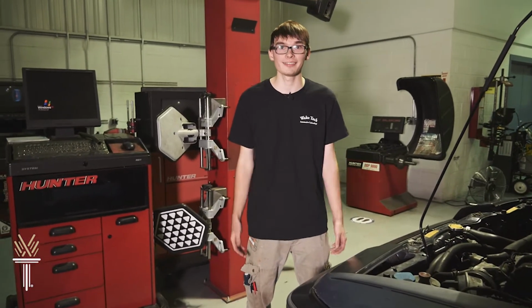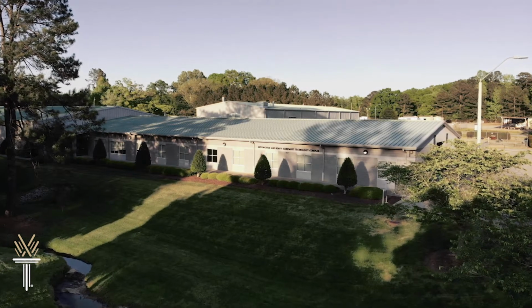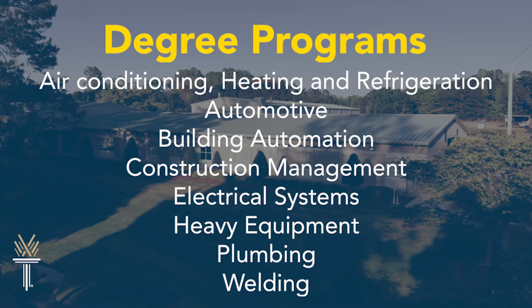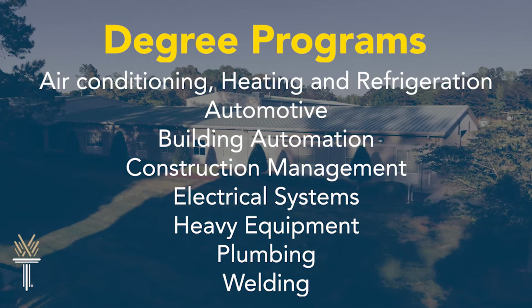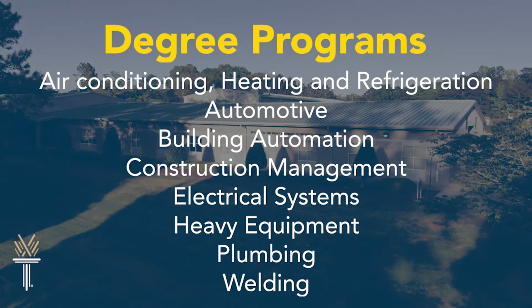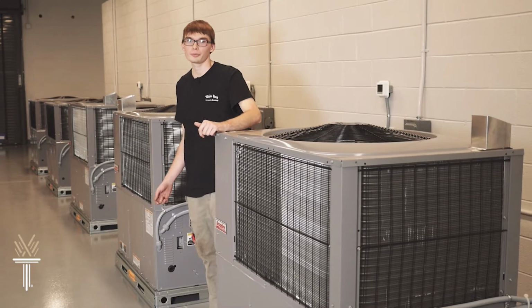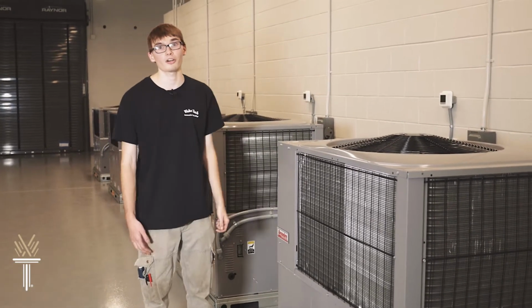because our skills are just in such high demand. This division offers some of the coolest state-of-the-art opportunities to learn skills that are needed every day. Here are some of the programs: air conditioning, heating and refrigeration, automotive, building automation, construction management, electrical systems, heavy equipment, plumbing, and welding. The next time your neighbor's drain stops up, their car won't start, or their air conditioning breaks, they'll be calling you.